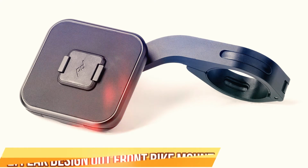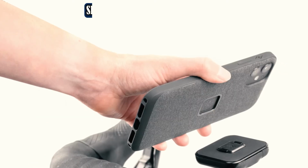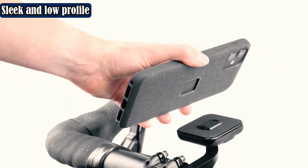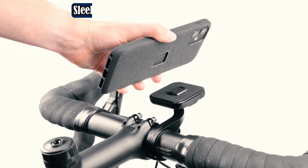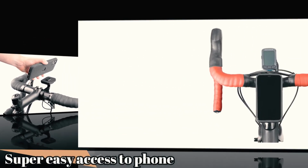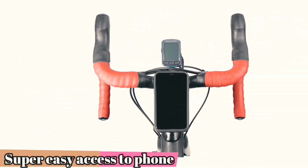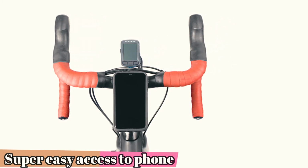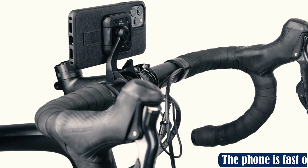Number 2. Peak Design Out Front Bike Mount. If you mainly use one bike and your phone out front, the Peak Design Out Front Bike Mount is our top choice. It has most of the pros of the Peak Design Universal Mount with the added benefits of a more streamlined setup. It's just as easy as the Universal to remove your phone and place it back on the magnetic pad. Like the Universal Mount, it sucks to the bar mount when you get it reasonably close and is very secure on bumpy terrain, with some caveats listed below.